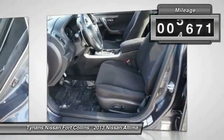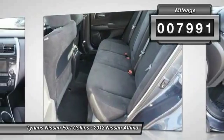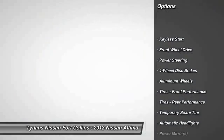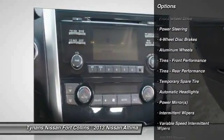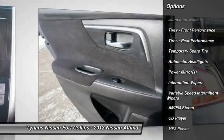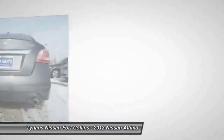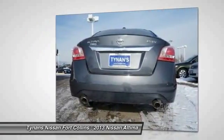This vehicle has less than 8,000 miles. Here are some of this vehicle's great options: traction control, steering wheel audio controls, anti-lock braking system, stability control, adjustable steering wheel, driver airbag, power steering, keyless start, keyless entry, four-wheel disc brakes.